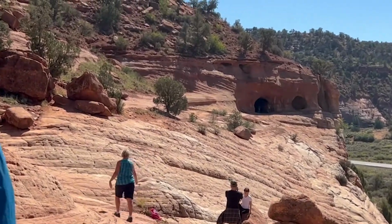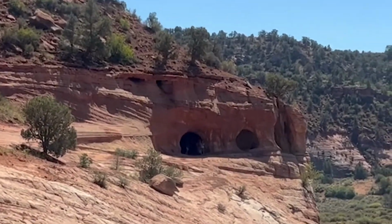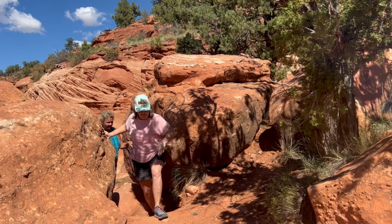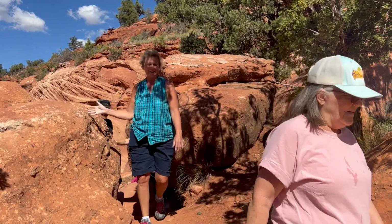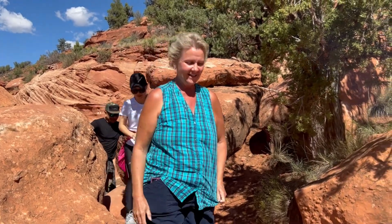All right, there are the caves. They're pretty cool. Worth a little climb up here. It's just not very fun. And it's easy. Well, I'm lying. It's easy. It's easy.